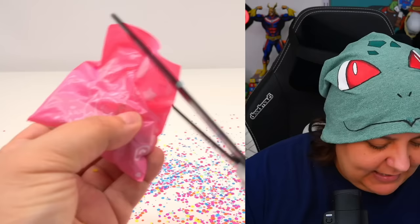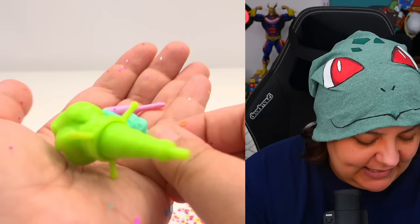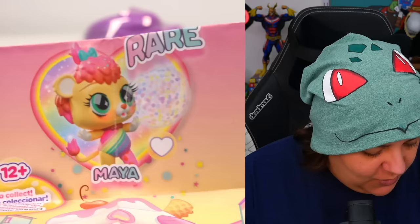And then the hand accessories that you can give the character are over here. They're really nothing special. I think these are absolutely a waste of plastic, but this is what they look like, and the thing to blow the balloon. And here is our last one to unbox, which means we only have one more try to get the character that we want. For me, I'd love to see Lola, or of course the rare character, Maya. I mean, I did pay almost $200. Can I get something good?